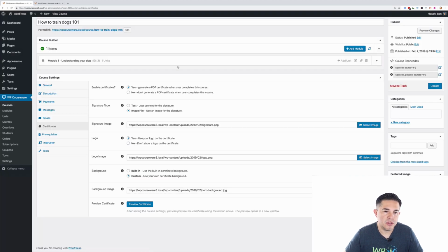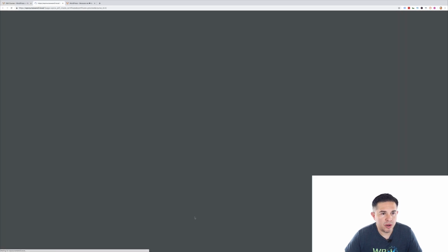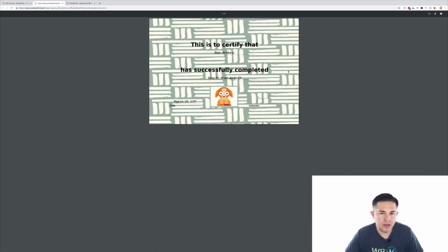Okay, so now the certificate is completely configured for this particular course. Before you can preview the certificate, you do need to save the settings. So we're going to commit these settings by clicking Update. Okay, so now we've got the certificates. And now if you want to preview the certificate, go ahead and click Preview the certificate. And you'll notice we have our certificate. So it's got the background image that I chose, which is kind of interesting looking. And then we have our logo here in the middle. And on the lower right hand side, we have the instructor's signature.